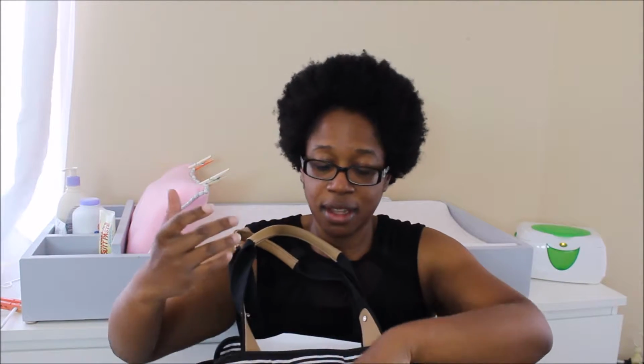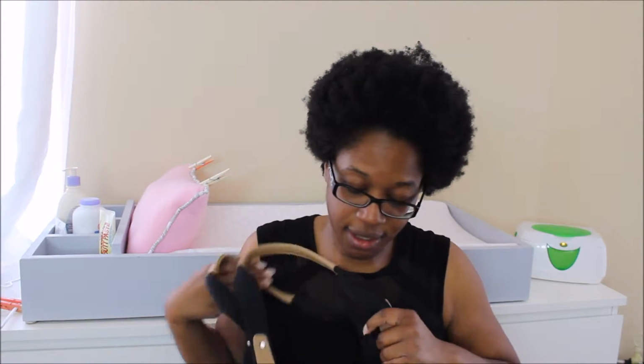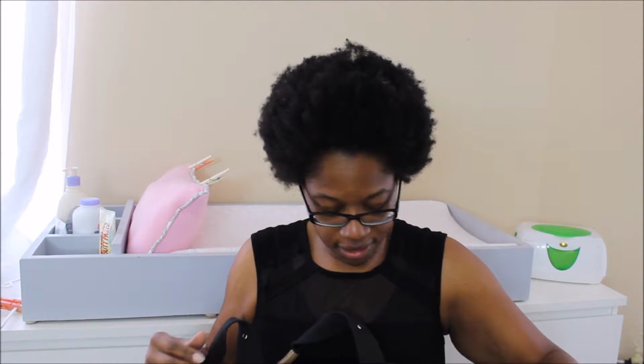It's nice. I prefer something different, and I may go on to Etsy and get something different, but for now it works. So turn the bag back around, and let's see, we're going to start from the front of the bag and we're going to work our way to the back again.